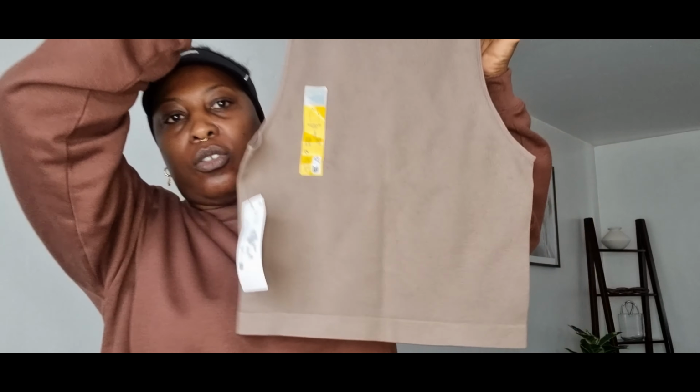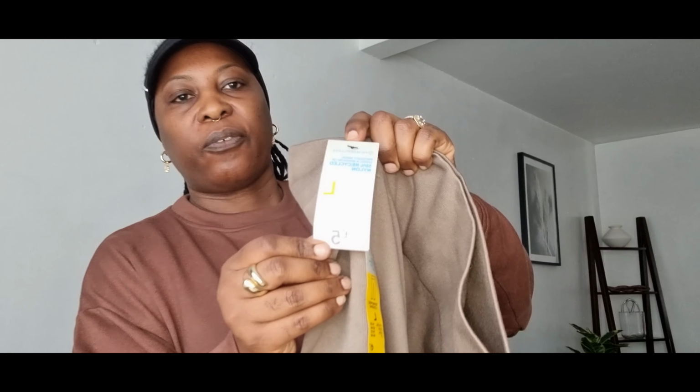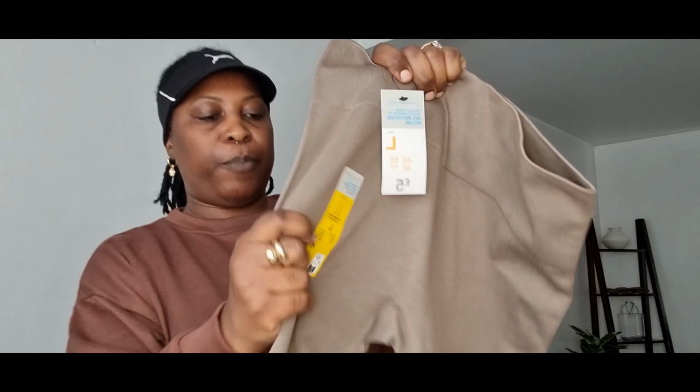And this one wasn't an offer. This was for £4. And yeah, it's really, really stretchy, guys. I could have gotten the medium. But yeah, this is just the normal top. So I've got that one. And I also got the bottom, and I picked the bottom up in a large, and that was £5. So the bottom was £5.